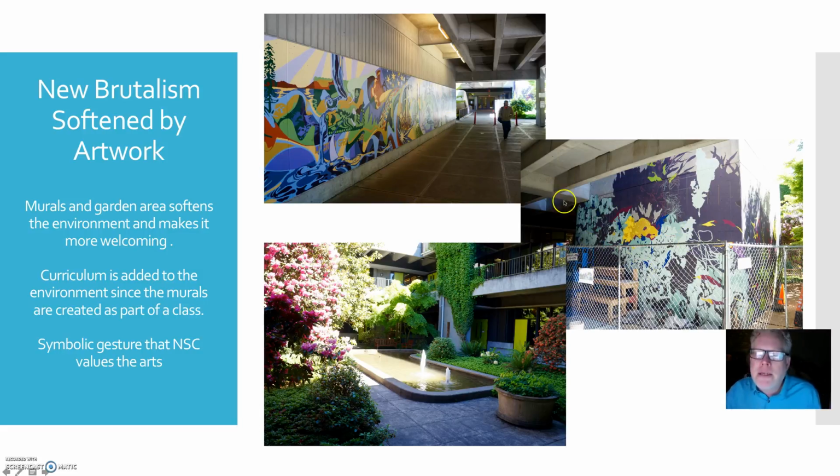And we can see another piece of artwork going up here on this pillar as well. And then there's some garden areas over here too that help create a welcoming environment to students. And so these are all examples of North trying to overcome the burden of the new brutalist architecture.